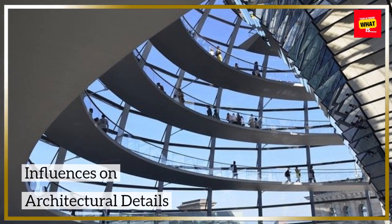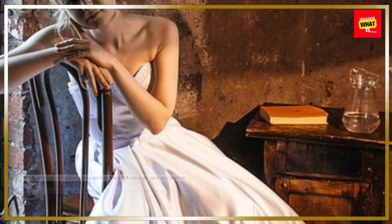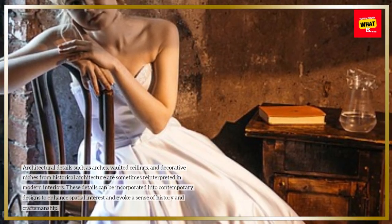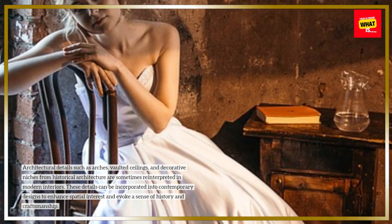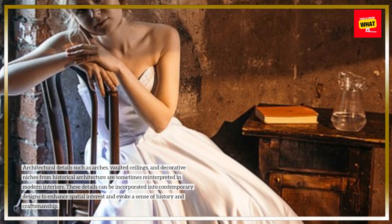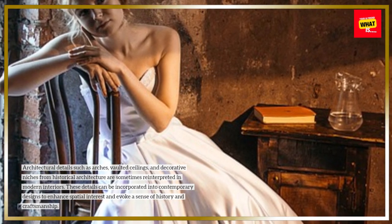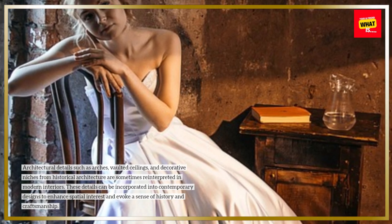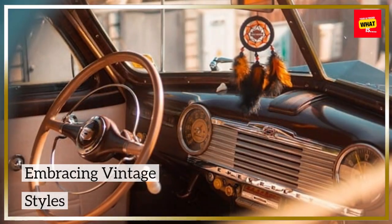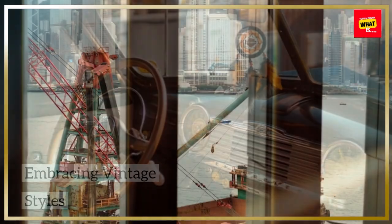Influences on architectural details. Architectural details such as arches, vaulted ceilings, and decorative niches from historical architecture are sometimes reinterpreted in modern interiors. These details can be incorporated into contemporary designs to enhance spatial interest and evoke a sense of history and craftsmanship.